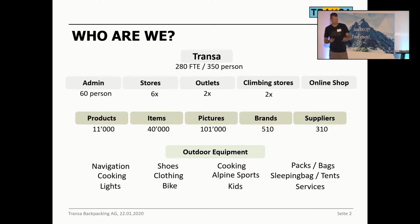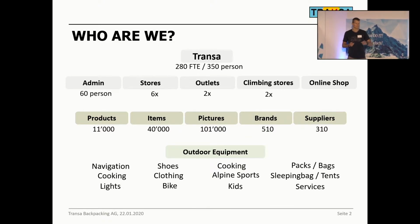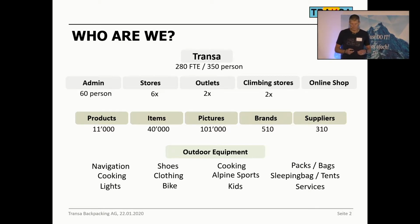The numbers you see on the slides: the products that we have in stock right now, 11,000 products. And the pictures in the middle, the 100,000, are the total of assets we have in Salem assigned to the items we sell. We have been working with Salem since 2010 and with Novamind PIM since 2019.